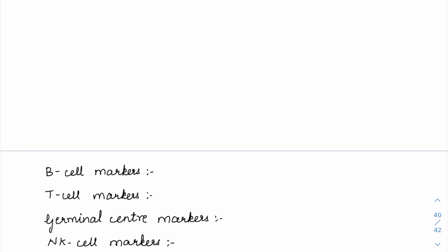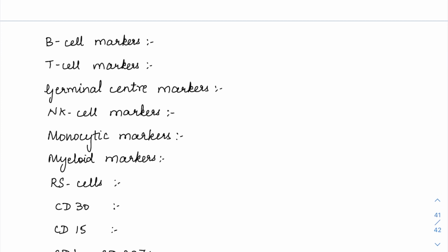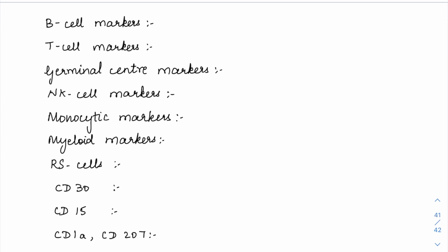So now we had seen about all the neoplastic pathology and non-neoplastic pathology related to WBCs. So let's have a quick recap of the various markers. We have read about so many CD markers, right? So I'll give a quick recap here. So what are the B cell markers?